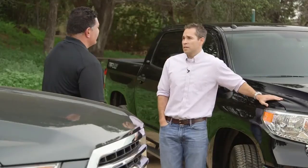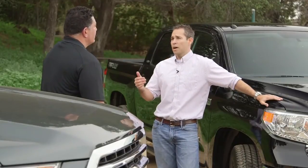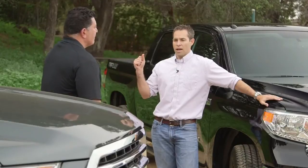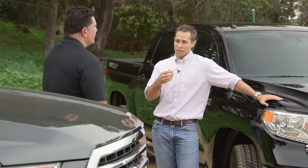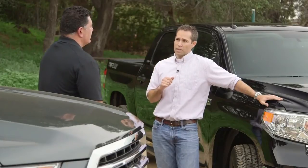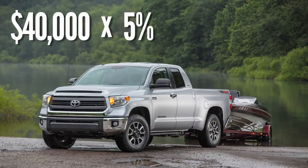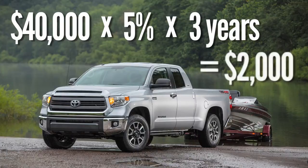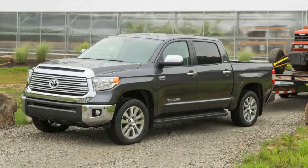Yeah, so ALG, Automotive Leasing Guide, they're really the foremost authority on residual values, resale values of these trucks. And Tundra, over the last 4 years, has really consistently outperformed the F-150 in residual values. We're about 5 percentage points higher than the F-150. That's impressive. So on a $40,000 truck, 5% over a 3-year lease, that's an extra $2,000 in a Tundra owner's pocket. That's right.